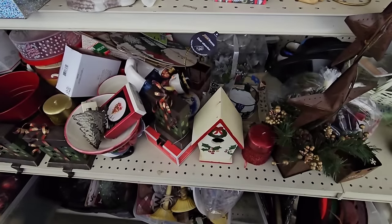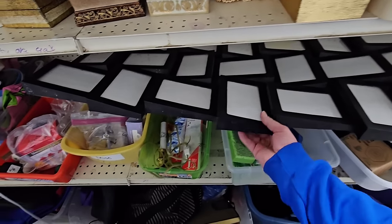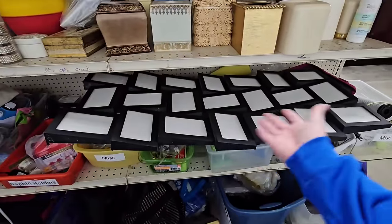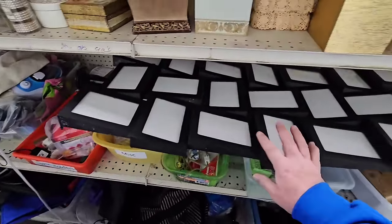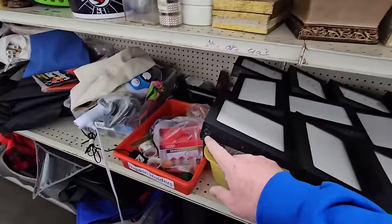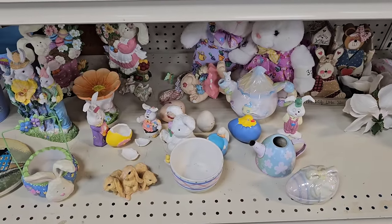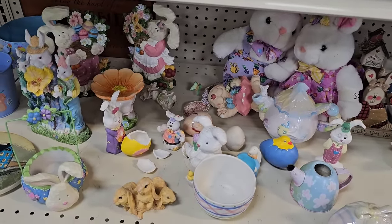I like that. We got some of these fun family frames here. Oh my goodness, look at this. This is one entire thing. You could have your whole family tree on this thing. I'm not even going to move that because I'm not going to flip it over to see the price unless it says nope. But this is really neat. I like seeing all the different holiday stuff here. They have way more Christmas than Easter, but I wanted to point this out because Easter's coming up.